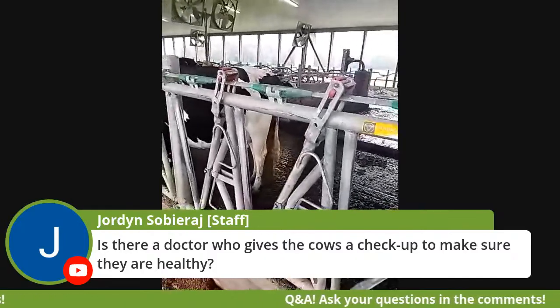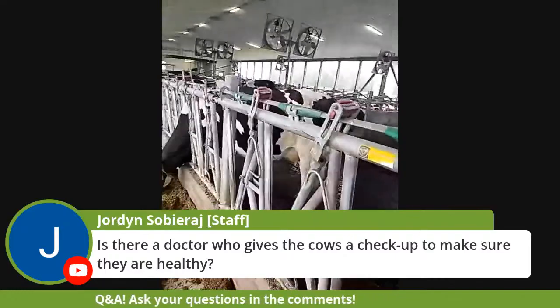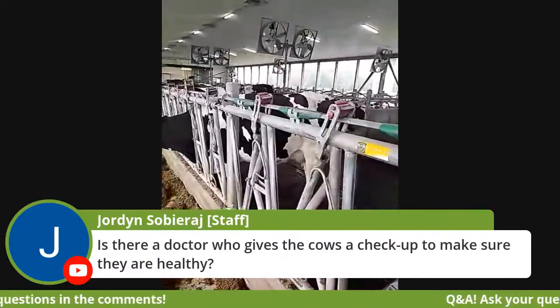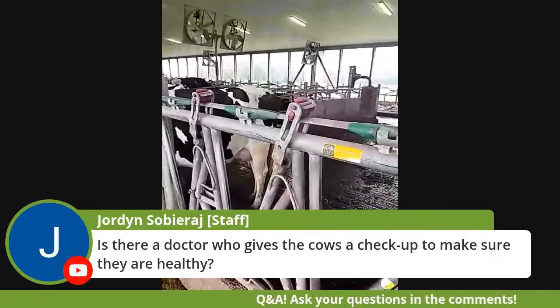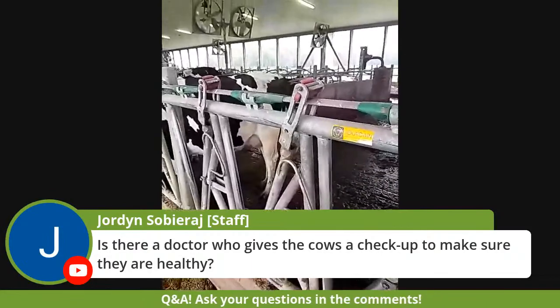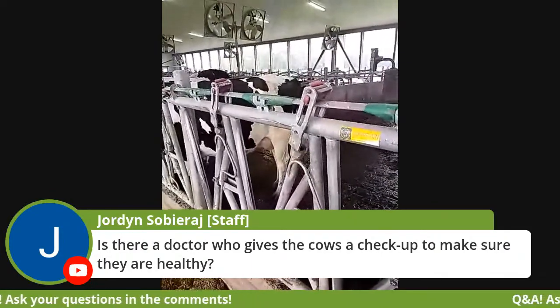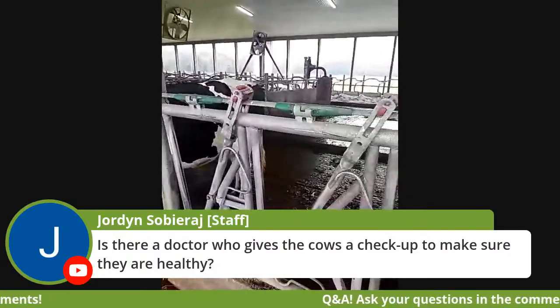Is there a doctor that gives the cows a checkup? Yes, there is, only the doctor's called a veterinarian. Our veterinarian comes every 2 weeks and checks to make sure cows are pregnant, and if we have any issues. Since we've moved to the new barn, our health issues have almost disappeared because the air is fresh, the cows are healthier, and the environment is very suitable for the cows.